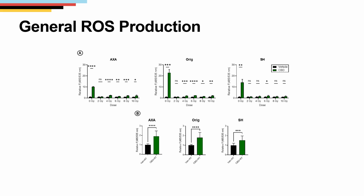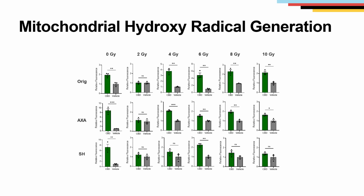Now we were curious about what specific species of reactive oxygen species we were seeing an increase in here. And there's a good paper showing that radiation on its own can increase mitochondrial hydroxyl radical reactive oxygen species. So we set out to see if we were seeing an increase in this as well. And surely enough, in all the doses where we saw an increase in ROS on the previous slide, we saw an increase in this mitochondrial hydroxyl radical generation, suggesting that this is the species we're seeing an increase in.